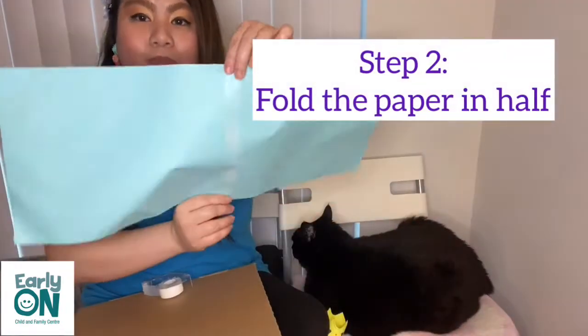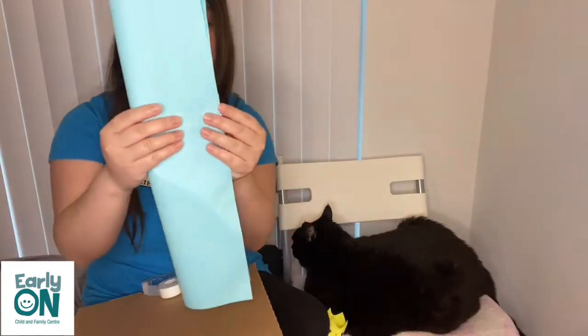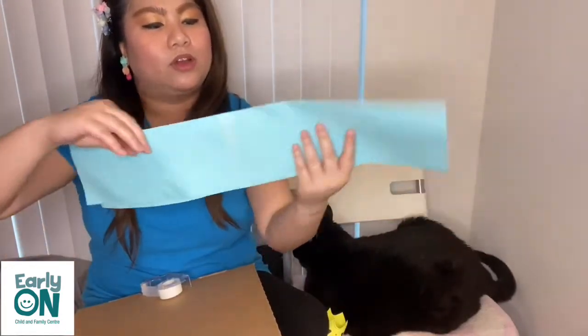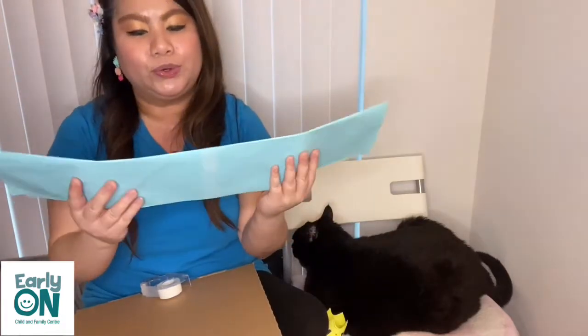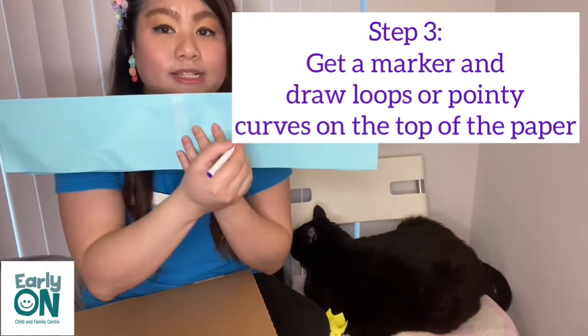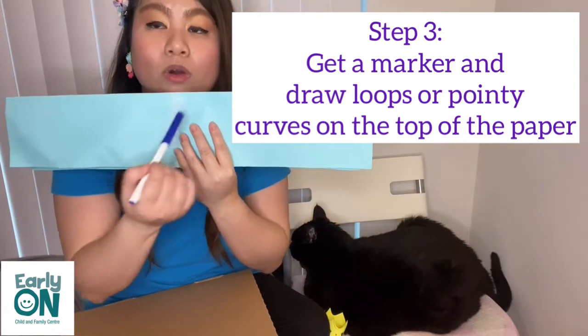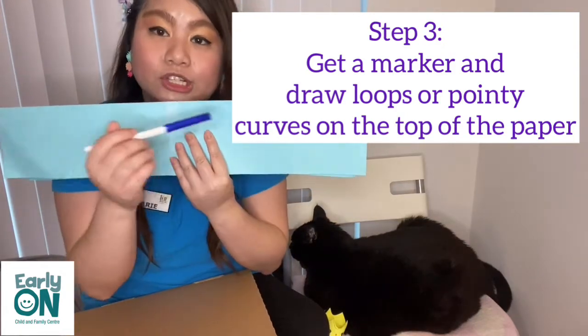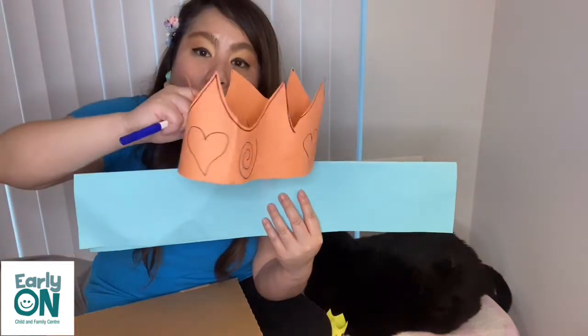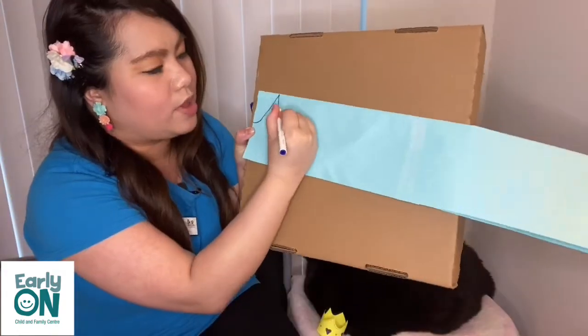Going to fold the paper in half, just like this, and you are going to get a marker so you can put a design, whether you'd like loops or whether you'd like curves on top as the top of your crown. So for me, same as my sample over here, I'm gonna make pointy tips for my paper crown.